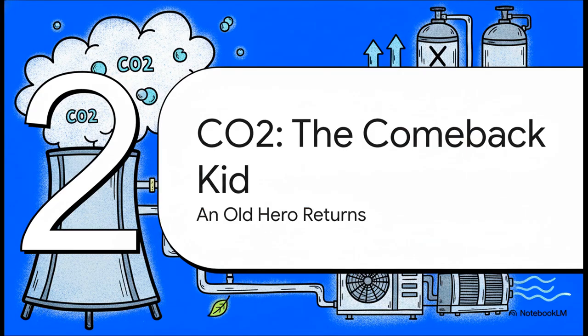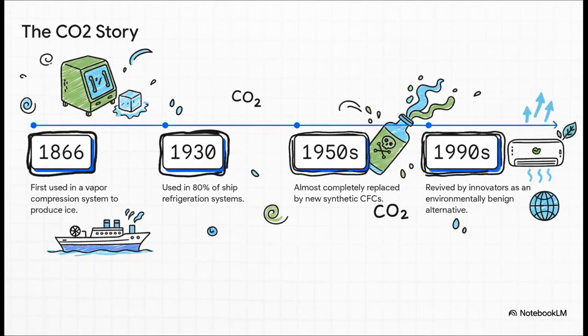All right, so that's the problem. And this brings us right back to our unlikely hero. The search for a truly safe refrigerant has led innovators to look not to the future, but way back to the very beginning of refrigeration tech itself. You see, using carbon dioxide for cooling is not a new idea. Not at all. It was one of the originals, first used way back in 1866.